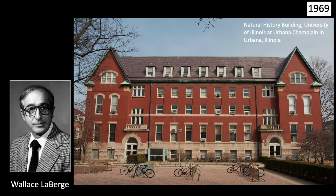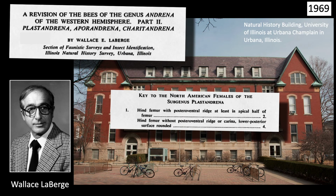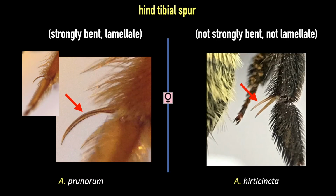73 years after Cockerell, in 1969, Wallace LaBerge, working at the Illinois Natural History Survey in Urbana, revised the subgenus. This work remains the standard and should be consulted first when identifying bees in this group. A standout feature for this subgenus is the tibial spur on the hind leg. In Plastandrenids, this single spur is not just curved, but slightly bent and is lamellate, especially near the base. If your specimen has two spurs or a single spur with a different shape, then your specimen is not in this subgenus.